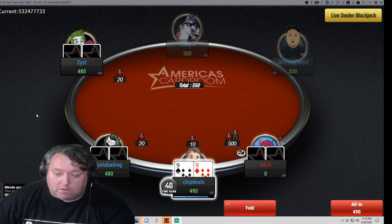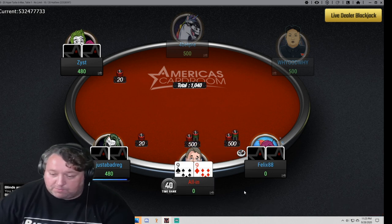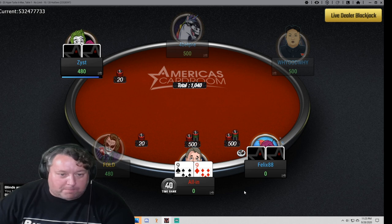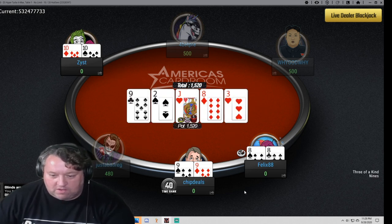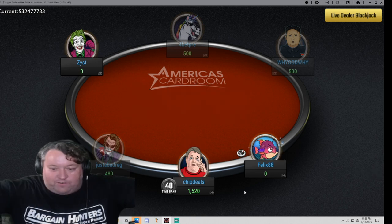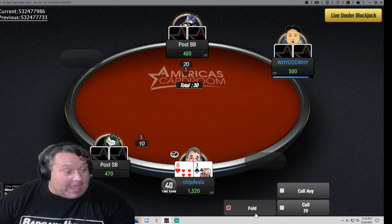Today we're going to do another first-hand pocket nines. This is a six-person table. All right, let's play. Somebody wants to gamble. It's a $5 buy-in turbo. Eights, tens, wow. Oh, I got a set of nines. I didn't even see. Tripled up on the first hand. And at the worst hand, a guy behind me had tens. Anyway, that was an intro.